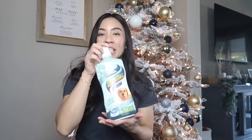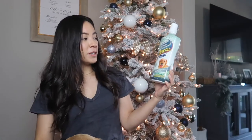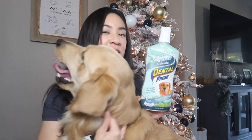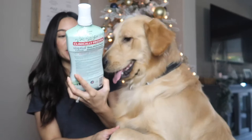And it was so funny when this came in, I was like, what is this, like a Colgate for dogs? This formula here is a dental fresh, it's a water additive. And it looks like it's safe for cats too.